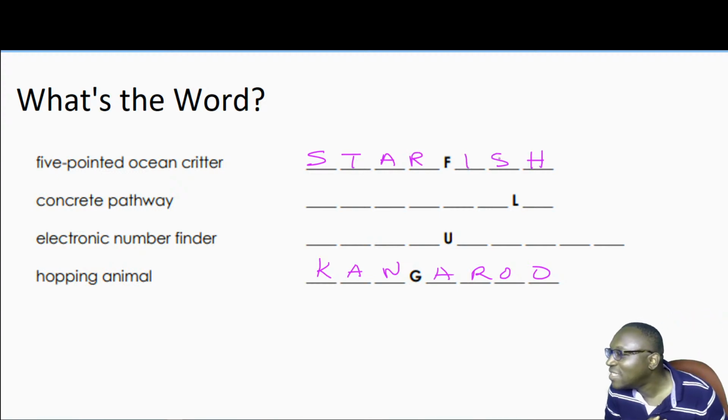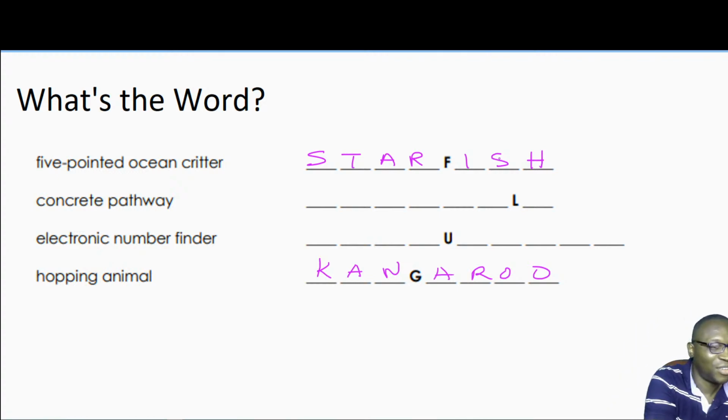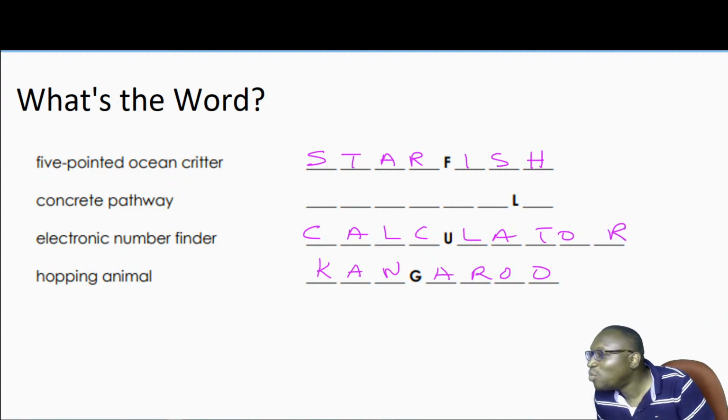Concrete pathway. So let's see if everyone else agrees. I see sidewalk, street walk. Motoma, welcome aboard. Thanks for joining. You can see calculator. Okay, so calculator. And so we're looking for the concrete pathway. So let's see what your answers are going to be. So I see starfish, sidewalk, calculator, kangaroo. Okay, I see starfish, street walk.